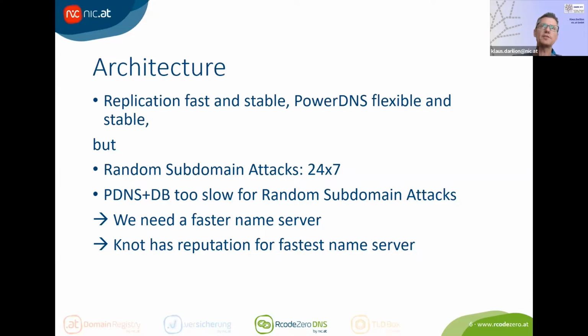If you have a database backend, every random query is not yet cached in PowerDNS, so we end up with a database query, and this is the slow part of the whole setup. That means running PowerDNS with a database backend is too slow for handling high volume random subdomain attacks.